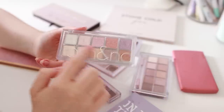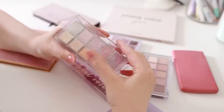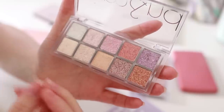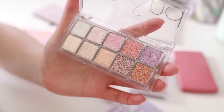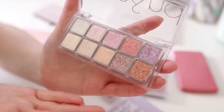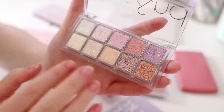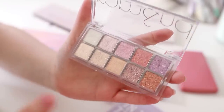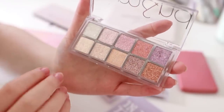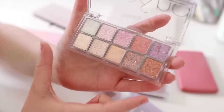Then I have this one here from Rom&nd. I think it's called the Light and Glitter Garden, but I'll show you. It's essentially a glitter slash topper palette. It's more of a special effects kind of vibe. I don't reach for this daily, but I do dip into this from time to time, and they are really gorgeous, chunky, dewy, glossy kind of glitters. For the kind of looks that I like to do that are more subtle and ethereal, this is very much the vibe I enjoy.